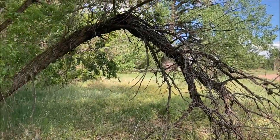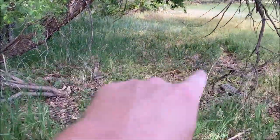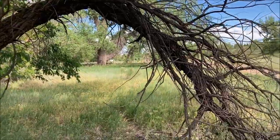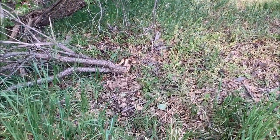Over here, trail side, there used to be a structure right here. You can see all the light colored vegetation where things are now different. So there was a bunch of stuff up here and they took it all down. Sure, it was humans that probably did it.